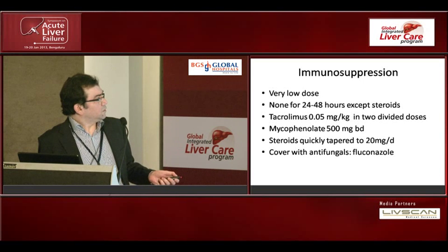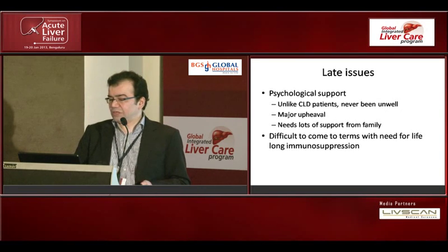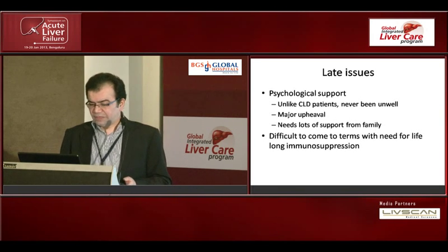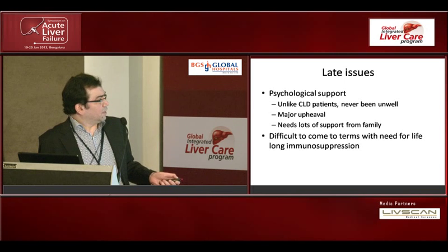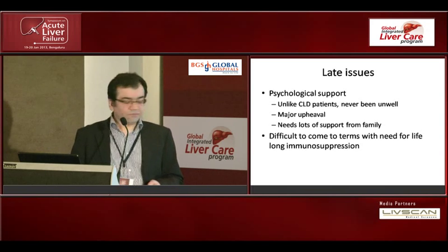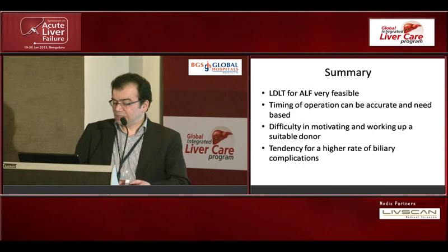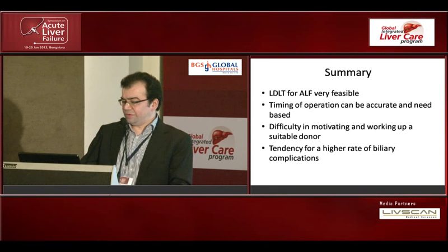Immunosuppression is low dose, none for 24 to 48 hours, then tacrolimus, mycophenolate, and cover with antifungals. The late issues with acute liver failure: they may often need psychological support. Unlike chronic liver disease, they've never been unwell, the illness is major and sudden, and it is difficult to come to terms with lifelong immunosuppression. So in conclusion, living donor liver transplantation for acute liver failure is very feasible.